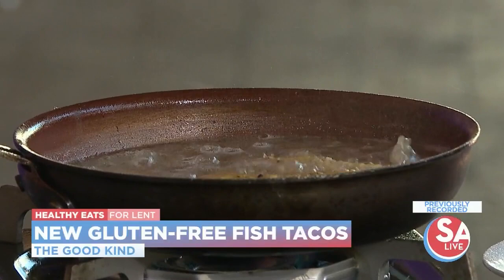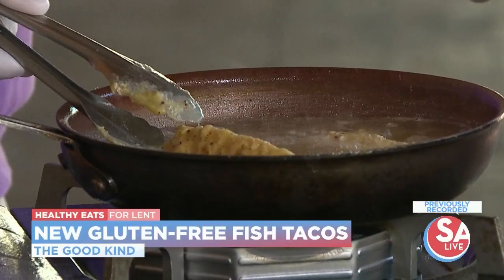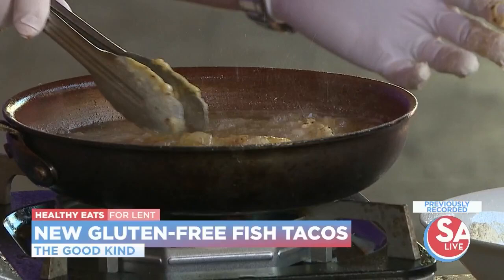If you did, I start to put it in, and if you get a lot of action, you want a lot of action in your oil, it means that it's hot enough. And so you can do a little bit of water on it. And that seals in all the moisture, too, exactly. It seals in the moisture.